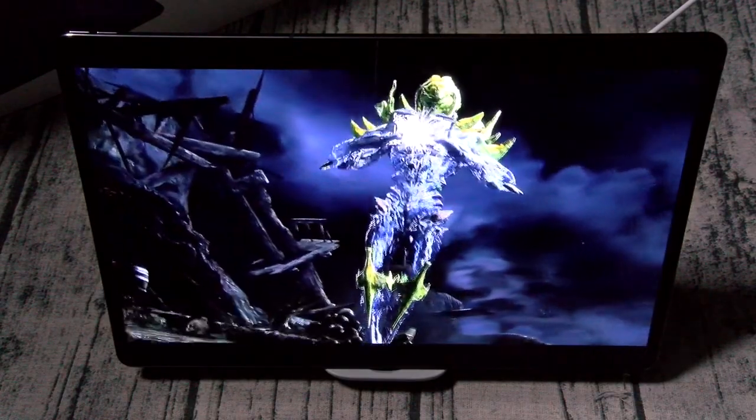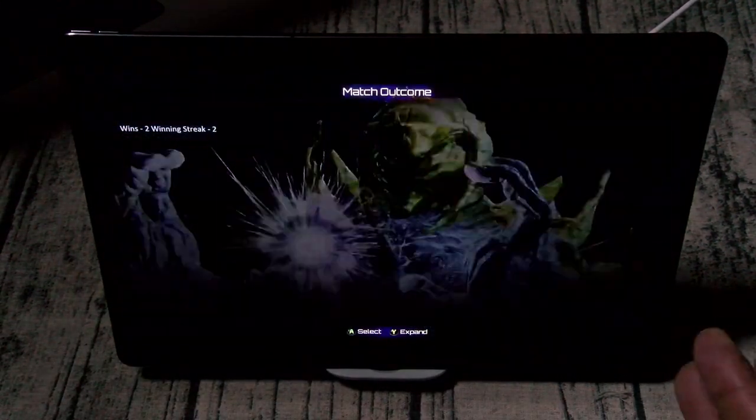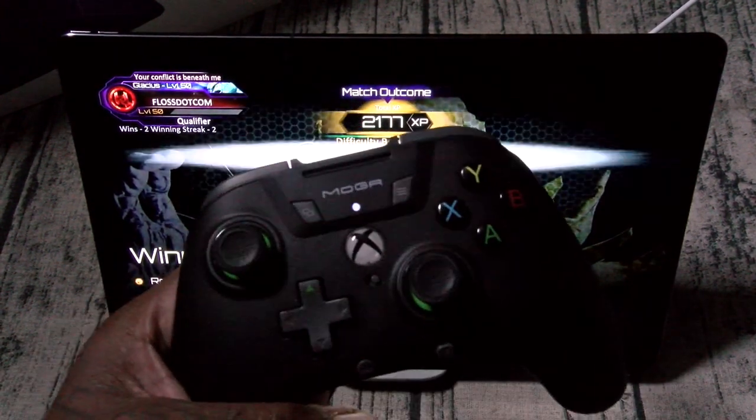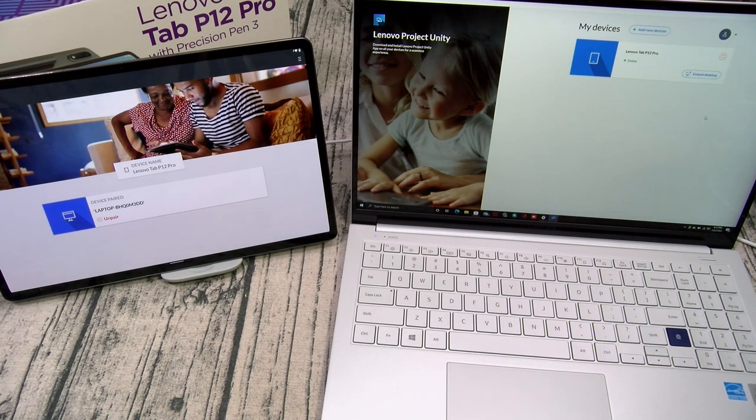Anyway, play your Xbox. I'm getting too hyped. Play your Xbox Game Pass right on the tablet. It looks beautiful. Okay, all you need is a tablet stand and a controller. Now, here's another dope feature. It's called Lenovo Project Unity.